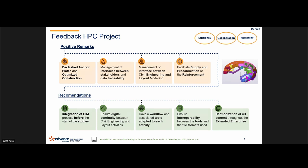We have some recommendations from our lessons learned from HPC. The first one is the integration of the BIM process before the start of the studies, really in the call for tender, where we are able to be close to the decisions and implement the importance of the BIM to ensure digital continuity between the disciplines, also to have a workflow and associated tools adapted to each activity. Ensure the interoperability between tools and file formats, and harmonization of 3D content throughout the standard enterprise.